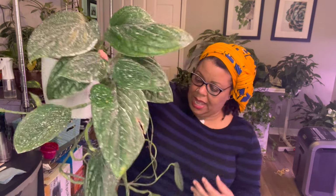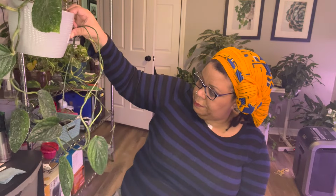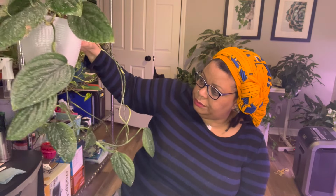I'm gonna take her in the bathroom now and water her because she needs to be watered. She hasn't been watered. I gave her a little bit the other day, but she needs a good watering. She is going to a new home.